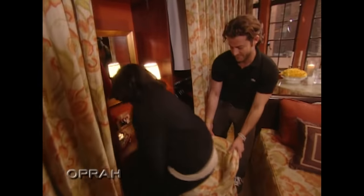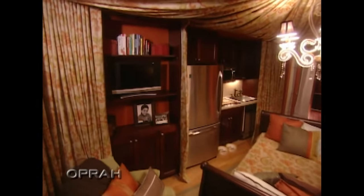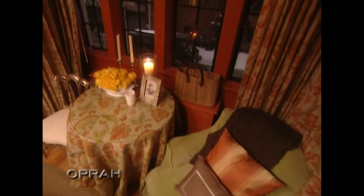Remember Martha's old library? Your library is out from under the bed. I have bookshelves. I have a chair so people don't have to sit on the toilet. Nope. You have two chairs, actually. And that table lifts up to reveal more storage.